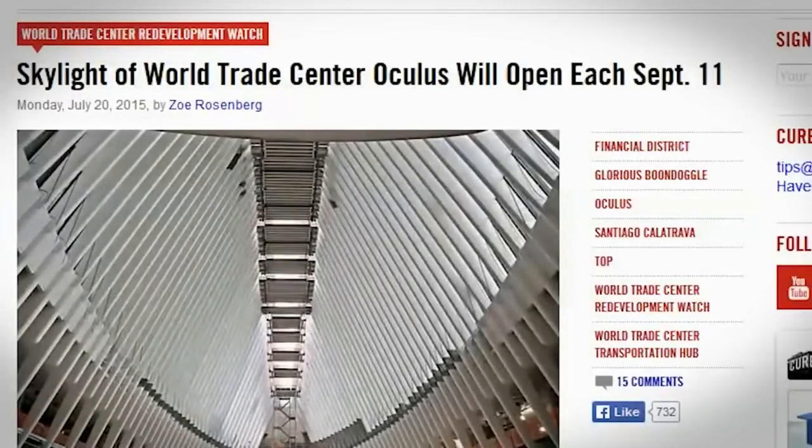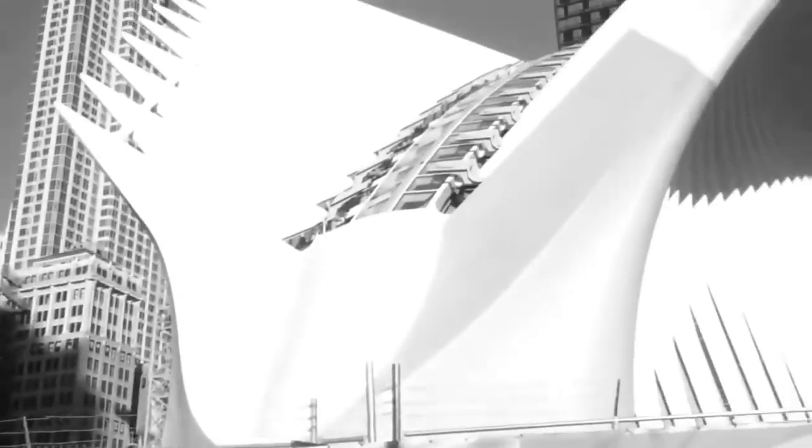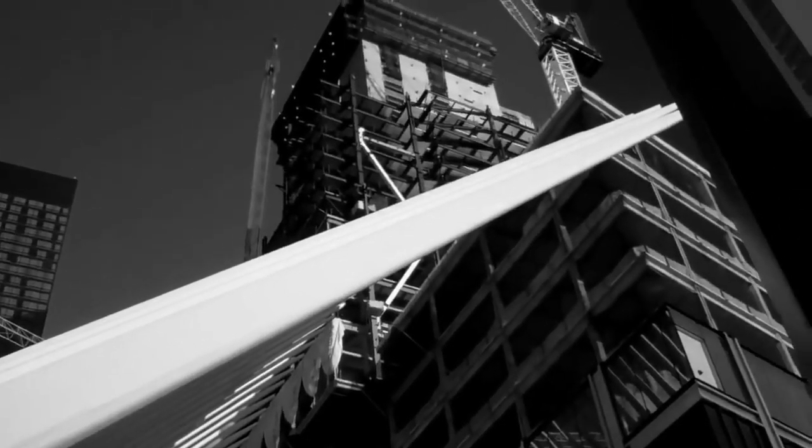But get this, you guys. It's not going to stay open for the whole day. It's only going to stay open for exactly 102 minutes on each September 11th, because that is how long the 2001 terrorist attack lasted, from the time the first jetliner hit the Trade Center at 8:46 a.m. until the collapse of the second tower at 10:28 a.m. So every year for 102 minutes, the eye of Oculus will open at Ground Zero.